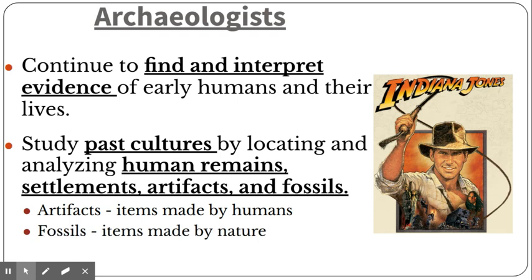So, what are artifacts and what are fossils? Artifacts are items that are made by human hands. So, for instance, objects like jewelry, what we think of as jewelry today, is definitely a piece of our culture. It's a piece of history. It's artifacts.